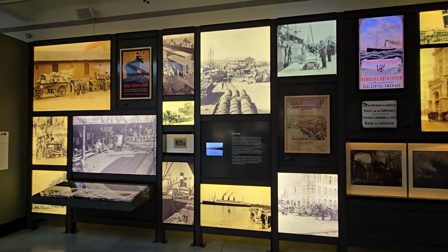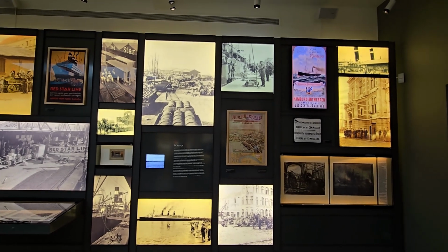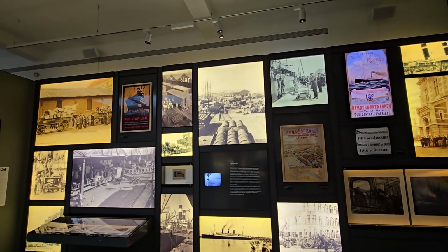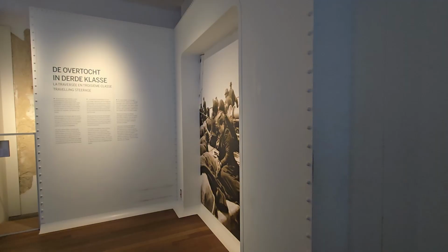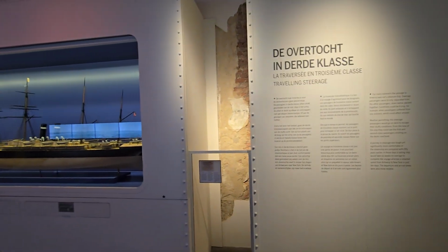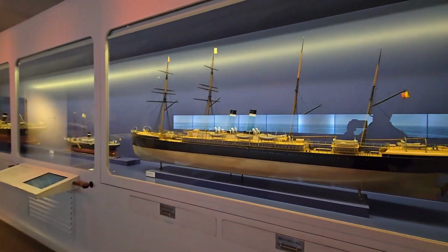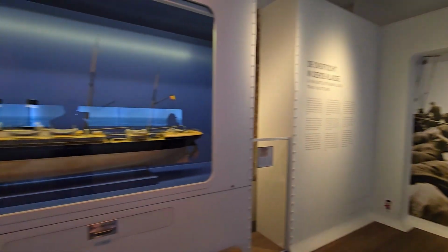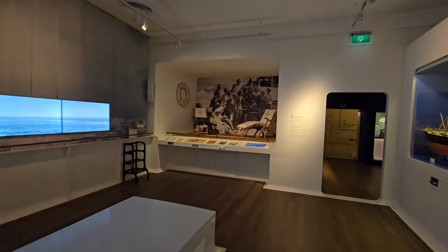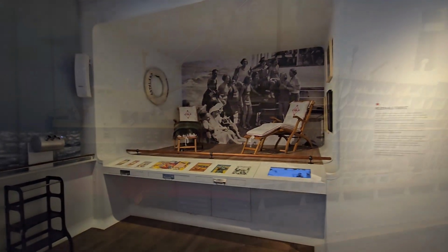More pictures from back in those days when the immigration was in full bloom, along with some more of the posters for getting from Hamburg to Antwerp, and then from Antwerp to New York and Canada. We just passed through the part of the museum that talked about the intense medical examinations they had to go through, and now this is about life on board the ships, whether you're in the steerage, which was not so pleasant, or perhaps you had more luxurious accommodations with lounging chairs and sailing more like a tourist.